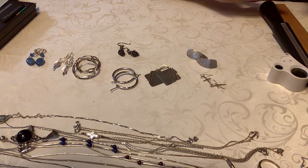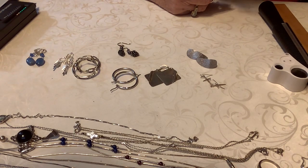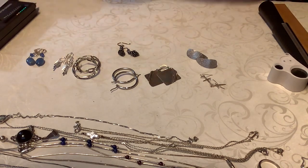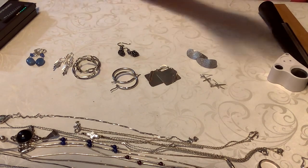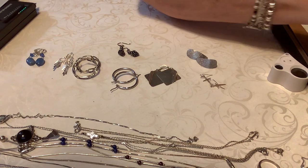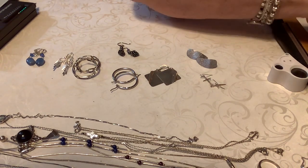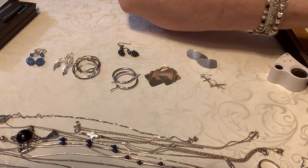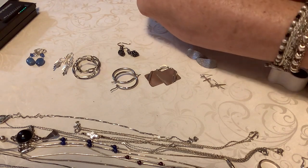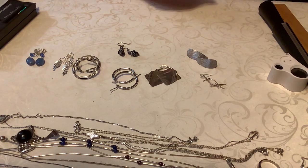We have these. Let's see, let's set those over. Where'd they go? Daggone it. Oh, these are moonstone. Because there's a pair that's moonstone, and then there was another pair that were more of a purple, but I don't see them. Where'd they go? Oh, here we go. Are these the purple?